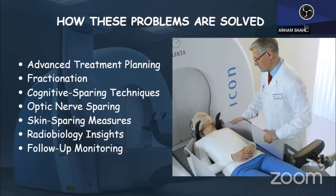Then there is the thing which is called fractionation. What is fractionation? It's basically, if we are giving a whole dose at once, it's more dangerous. But if we are giving the whole dose in chunks, like if the dose is 30 units, we are giving it in 10 units or 5 units. So it makes fractions of it. So giving in fractions is less harmful.